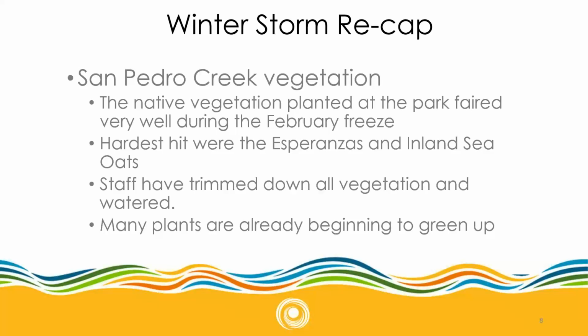So overall, our vegetation throughout all of our sites, but obviously speaking specifically about San Pedro Creek, fared very well. The hardest hit vegetation were the esperanzas and our inland sea oats. I'll show you some of those photos. Staff after the freeze did trim everything down and ended up hand watering the entire site. But many of our plants are already starting to green up and also bud out. So if you've been on the site over the past week or so, you've probably already seen that. Next slide.